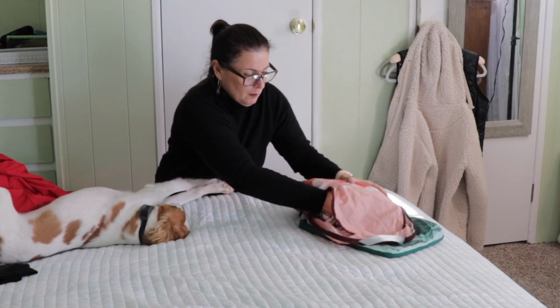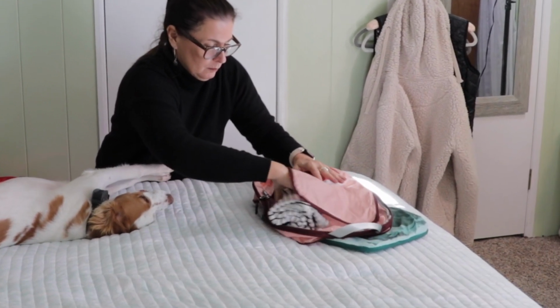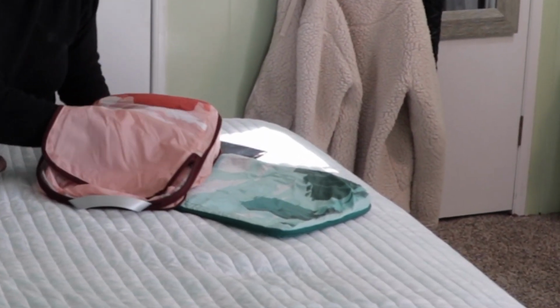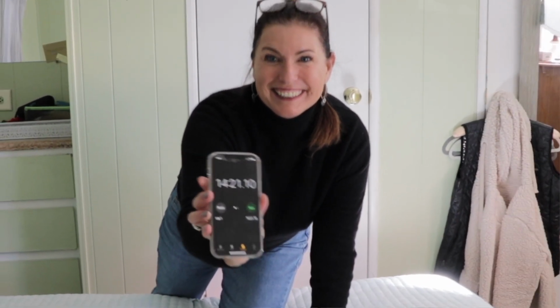Now, I did find that putting these things standing up on edge into the compression bags was a little more challenging than the other methods that I tried. But one bonus to the Konmari method is that if you fold your clothes anyway in the Konmari style, you could just grab those clothes from your drawer and move them over into your compression bag, and then you're ready to go. And you wouldn't have to take the time folding them like I did. Because I don't fold in the Konmari style on a regular basis, this did take me a little bit longer.